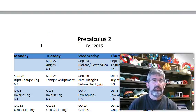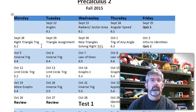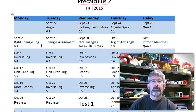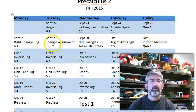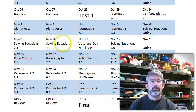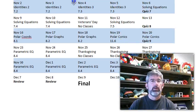So yeah, and then we're down to the calendar. This gives you a pretty good idea as to the pace that we should go at and when different things happen. There's the triangle assignment in week 2. There's the project due at the end of week 10. Oh, week 10, by the way, is a long one. I probably need to slide this down again. Sorry, what's going on?